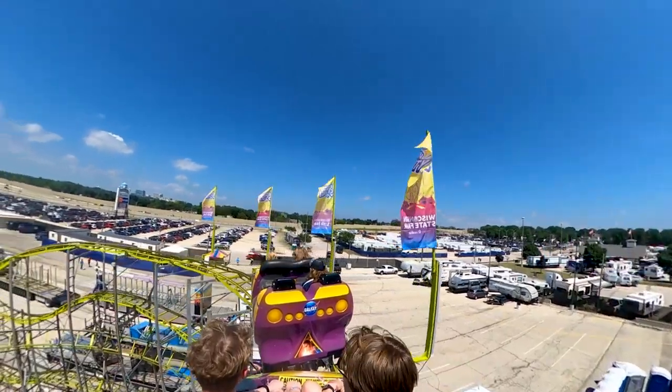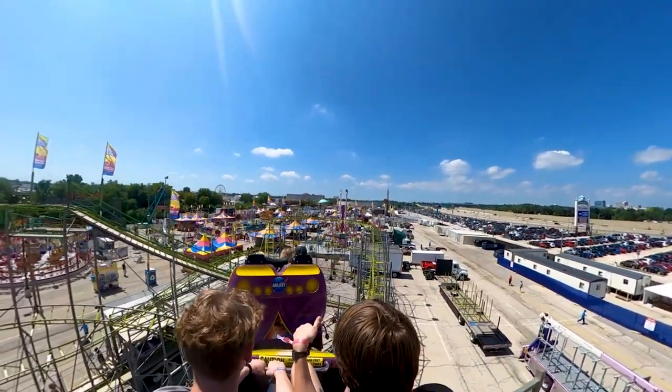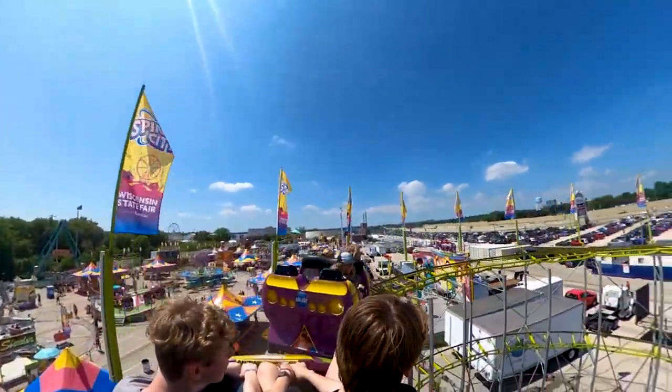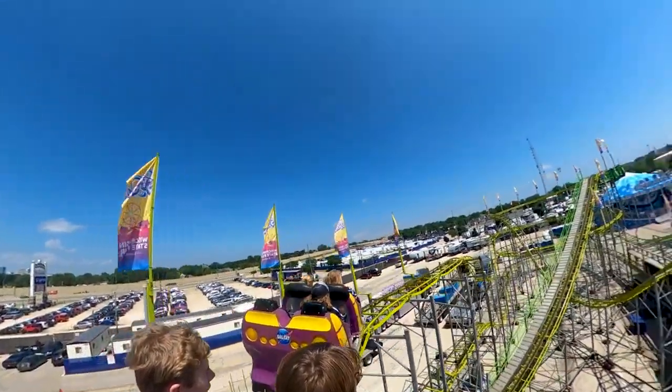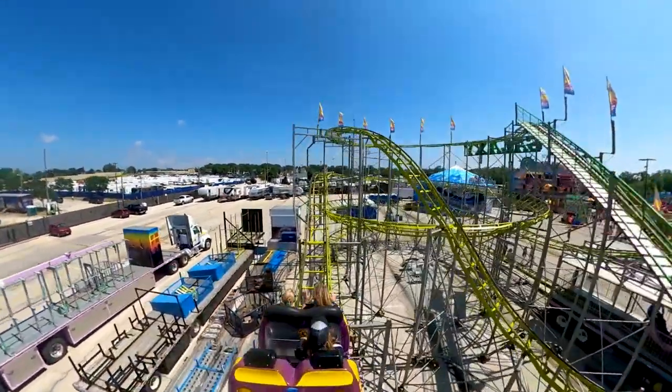Alright, let's check out the Galaxy. Let's see how this compares to a one car ride. Oh! Pretty good pop of airtime there. Here we go again, let's go! And another one!